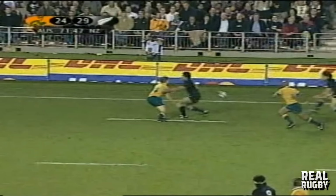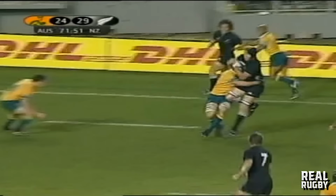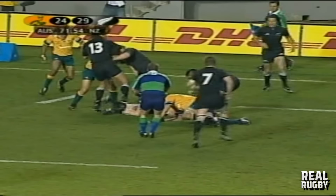Forces the mistake. Howlett for the sprint. He's got support from Ryan. The All Blacks have a chance. They get it away to Howlett, and he's going to get a hat trick. Down with the feed.